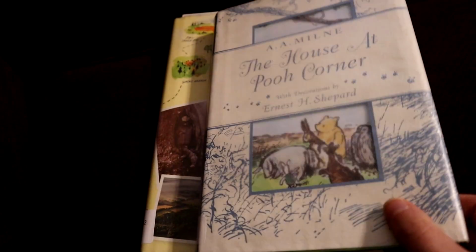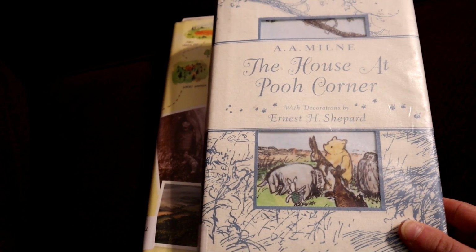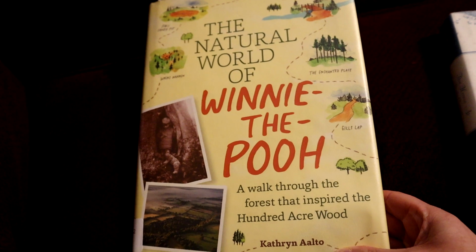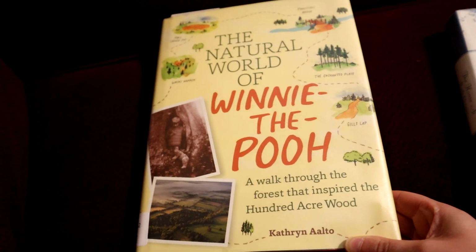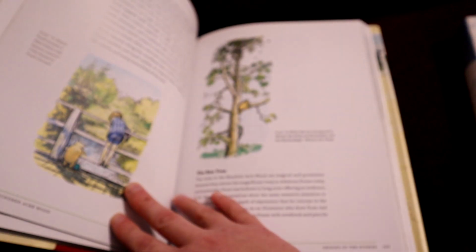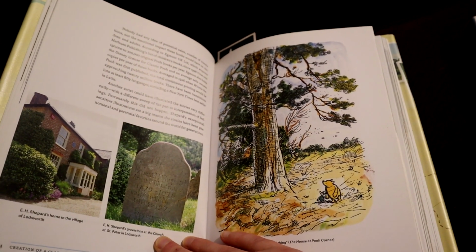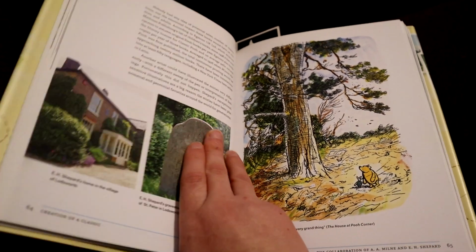And to go along at the same time, I got this from the library, and it's a nonfiction book about the Hundred Acre Wood in real life. So far, I've learned a lot about the author of Winnie the Pooh and his actual son, Christopher Robin, his upbringing, the geography of where Christopher Robin grew up and where he played, in the actual forests in a small town south of London. It's pretty neat.